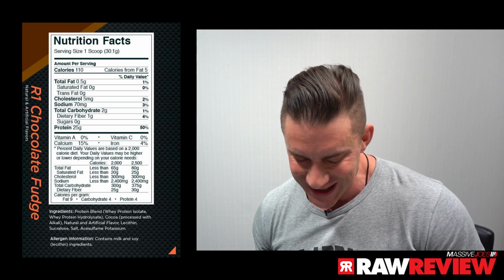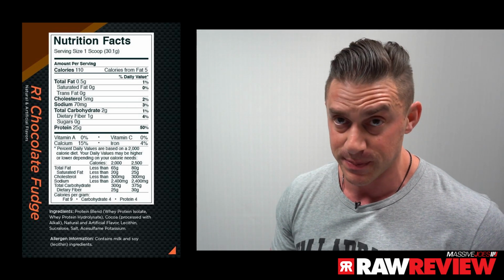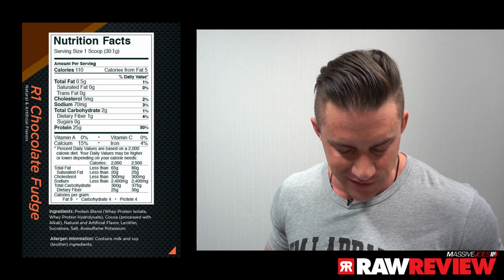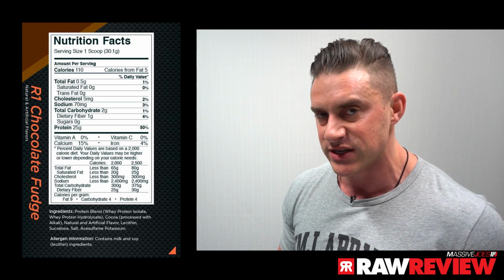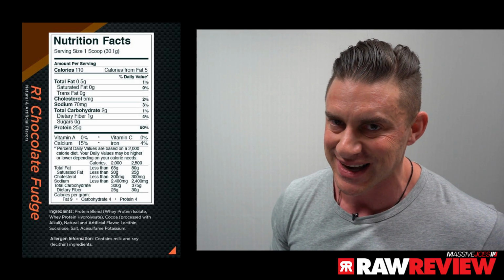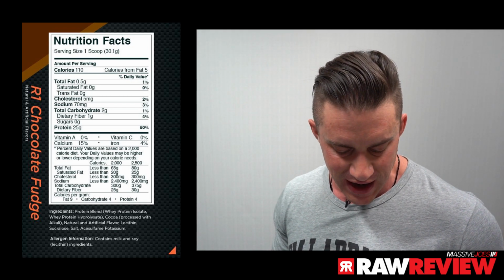We then also have some lecithin in there that just makes it mix well in liquid, particularly water. We've got some natural and artificial flavors across almost every flavor. Then we've got sweeteners, which depend on flavor as well. Most of them will use sucralose and Ace-K, acesulfame potassium. Some of them also use stevia.